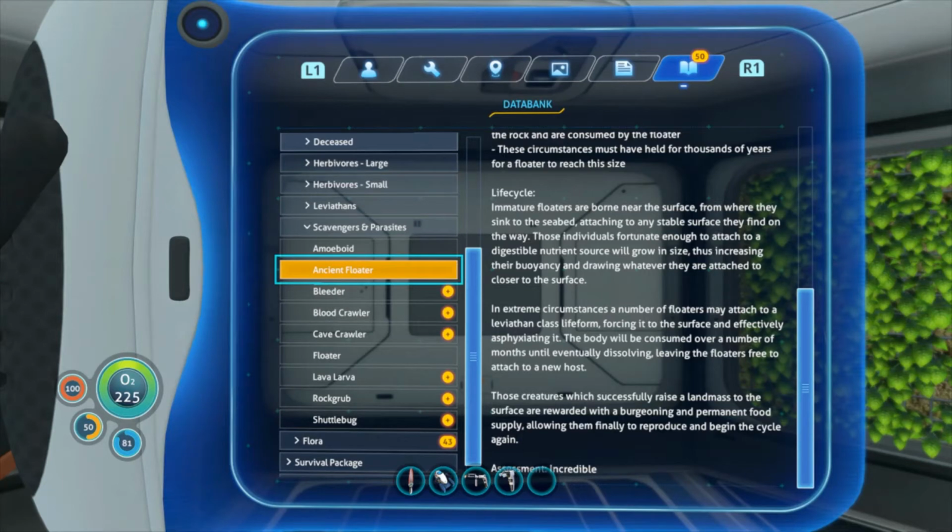In extreme circumstances, a number of floaters may attach to a Leviathan-class life form, forcing it to the surface and asphyxiating it. The body will be consumed over a number of months until eventually dissolving, leaving the floaters free to attach to a new host. That's what I tried to do once, but it didn't work, sadly. Those creatures which successfully raise a landmass to the surface are rewarded with a burgeoning and permanent food supply, allowing them to finally reproduce and begin the cycle again.